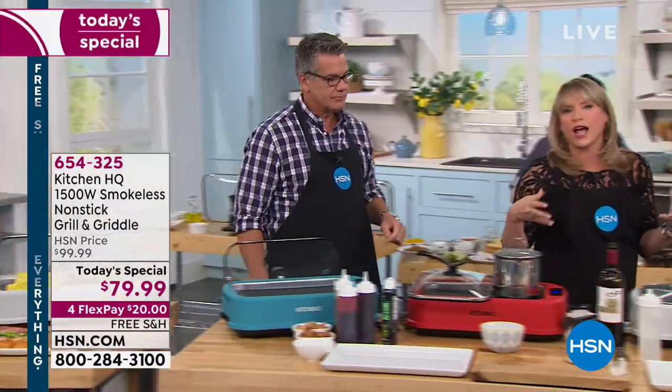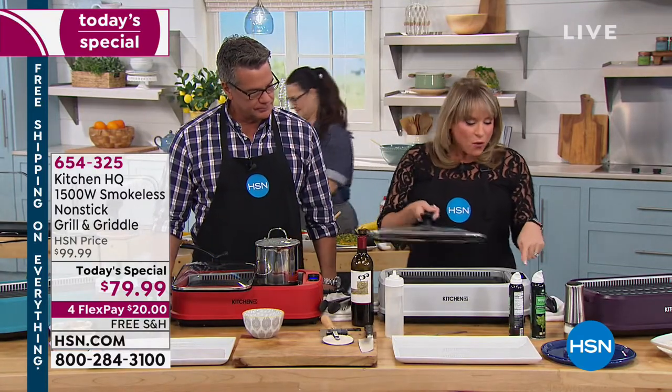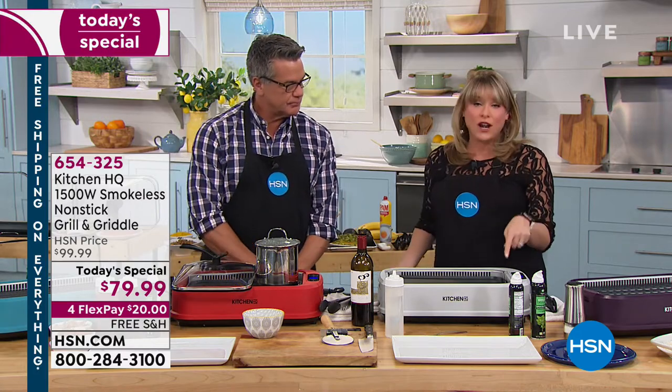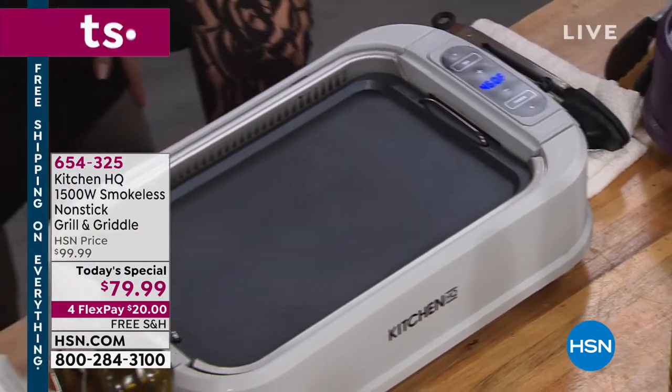So if you've ever tried an indoor grill and you've been a little bit turned off, that's not going to happen with the Kitchen HQ. We have precise LED temperature control. It goes from 180 degrees all the way up to 460. So you can see just right here. And that's hot. We're at 460 degrees, my friend. So we are going all the way up.